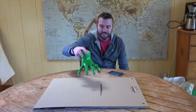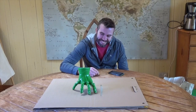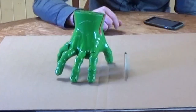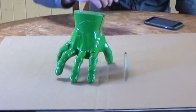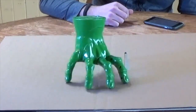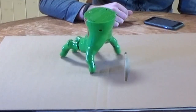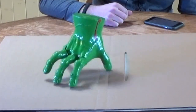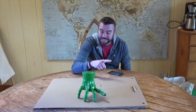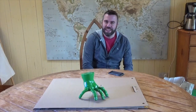Bear with me. This is called Creepy Hand. Right? This is a game, and I'll show you what it does. Ready? Ah! And it points. It does. So I looked at that and I thought, I can see how you could apply that.